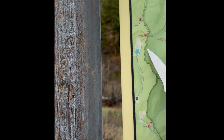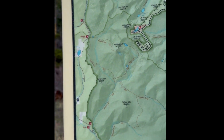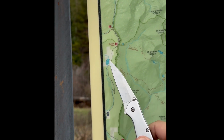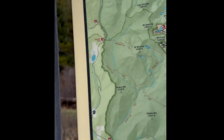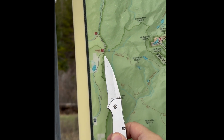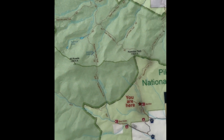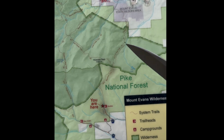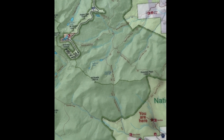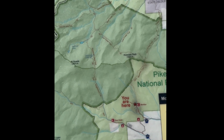And then the Rosalie Trail starts at the Mount Bierstadt hike, which I've done many years ago. It's a 14er and connects all these trails. I think it'd be fun to do a downhill hike from Guanella Pass here all the way down to one of these trailheads. That'd be pretty cool. It also connects to, I think it connects to Staunton State Park somewhere, but I don't see that here.